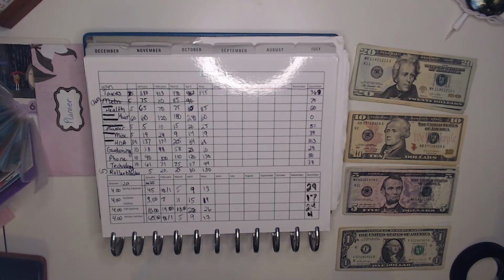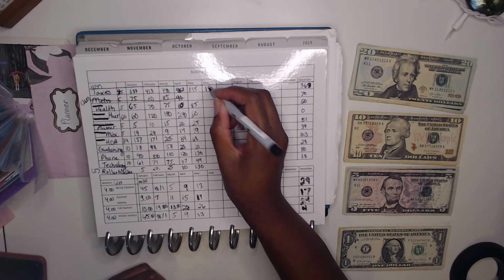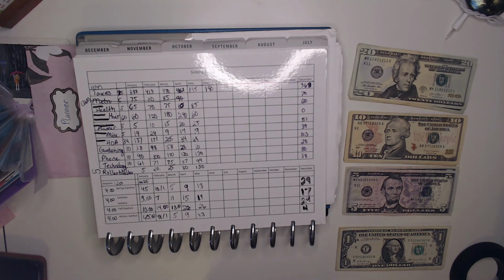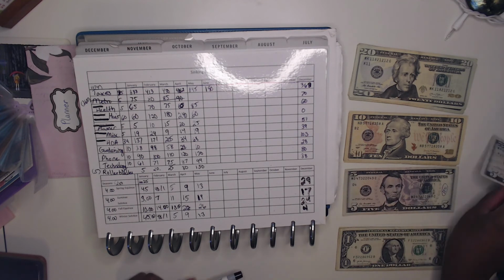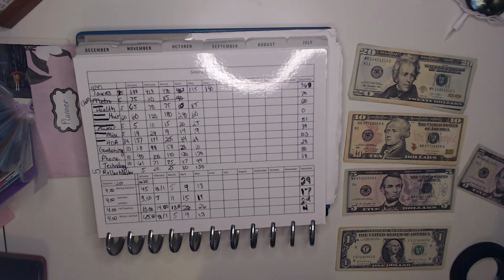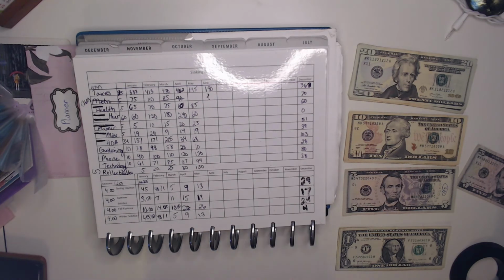Next. No Metro anymore. Still don't know what I'm gonna do with that. Ooh, but that was $5, so $5 to put somewhere. I'm gonna put a question mark by it. Okay.